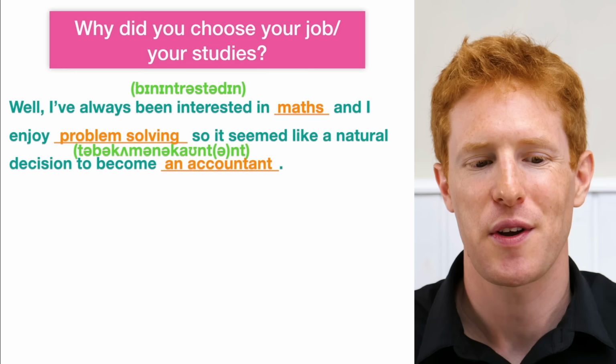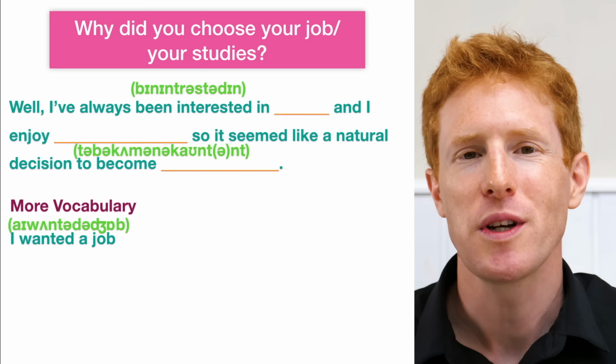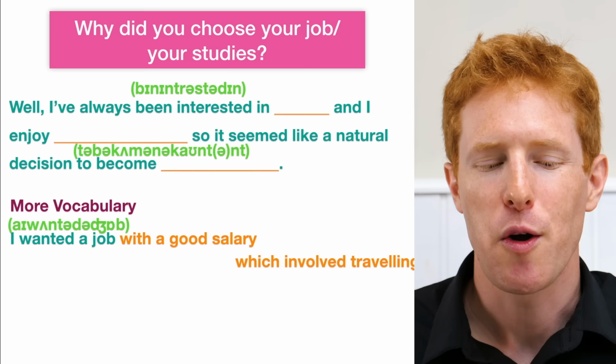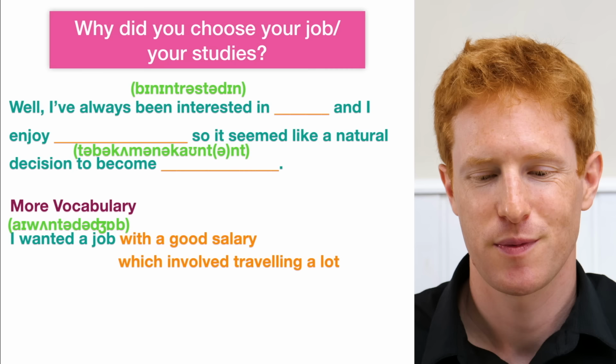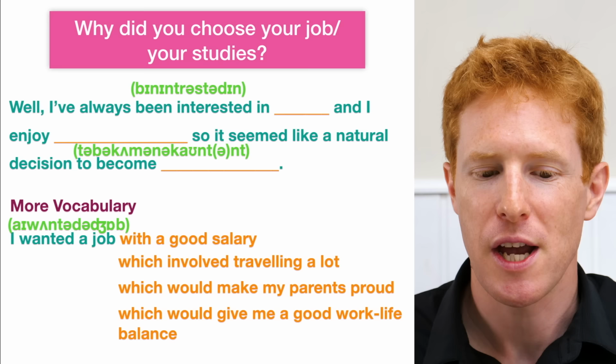Okay, let's look at some more vocabulary that you can use. I wanted a job. I wanted a job with a good salary. I wanted a job which involved traveling a lot. I wanted a job which would make my parents proud. I wanted a job which would give me a good work-life balance.